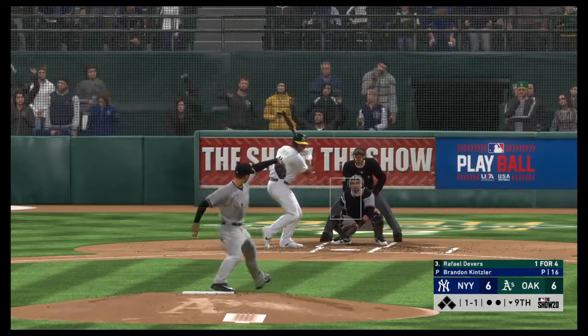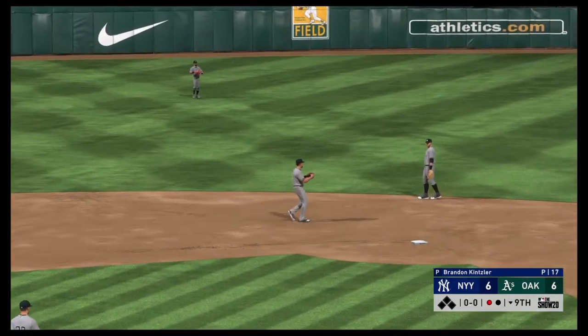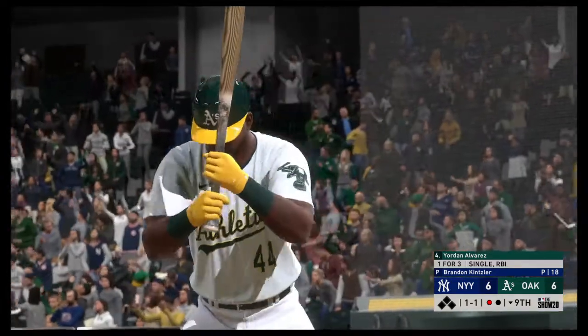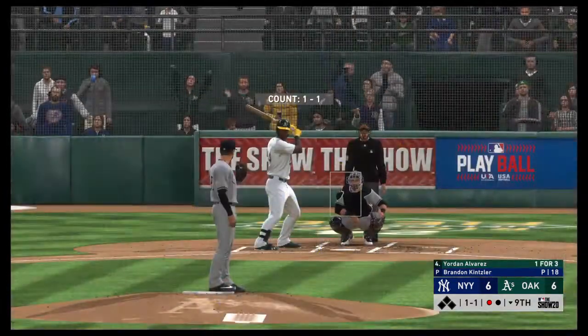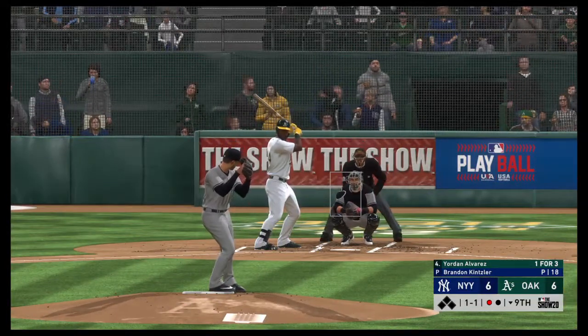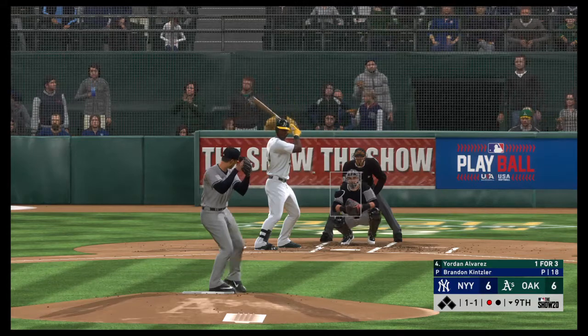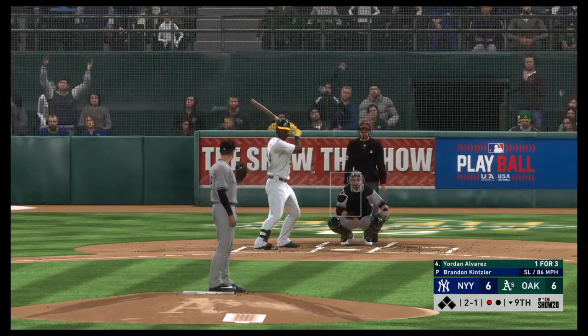The 1-1 home. Now a hard liner toward short, but quick reactions at the hot corner take away a hit, and there's one gone. Next will be the cleanup hitter, Yordan Alvarez. He struck out swinging in his last trip to the plate. The 1-1 home. One out, nobody on.